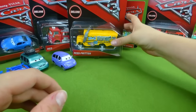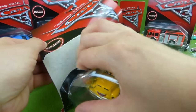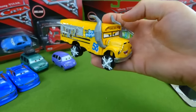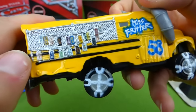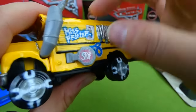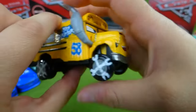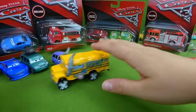Ooh, this is one of my favorites, Miss Fritter. And this is a deluxe die cast because it's bigger. And here is Miss Fritter. She is a really cool character. She's got license plate tags on her side of all of her victims. It's Fritter time. Number 58. Oh, and her stop sign even comes out. That is one crazy looking school bus. She's already wanting to do some destruction derby.